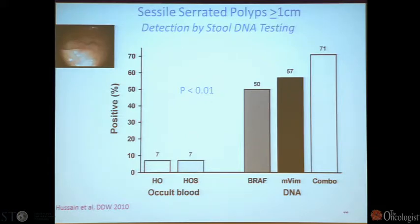Now, one of the difficulties for colonoscopists is sessile polyps. So sessile polyps are flat polyps. The way the colonoscopist usually can detect cancer is by seeing an irregularity in the profile of the colon, and flat polyps tend to hide. So we need better tests for detecting sessile polyps, and this test looks like it doesn't discriminate between sessile polyps and garden variety polyps.